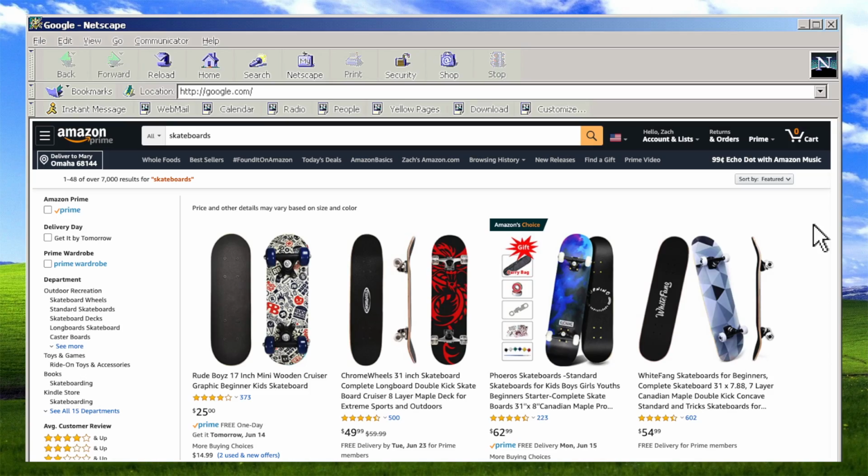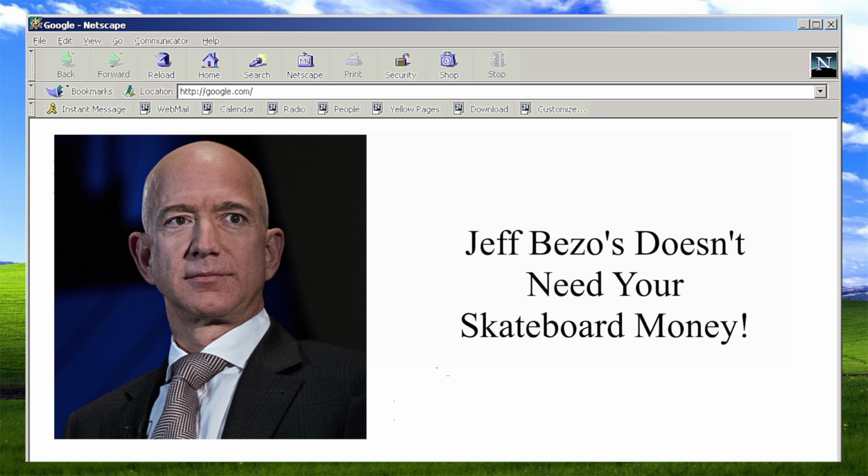They always have great deals on boards and they ship pretty fast most of the time. Avoid Amazon, end of story. A lot of times they're either gonna be very overpriced or they're gonna be terrible quality. Also, Jeff Bezos, he doesn't need any more money. He's good for a little bit. He doesn't need to take over the skate industry too. Just shop local if you can, is what I'm saying.